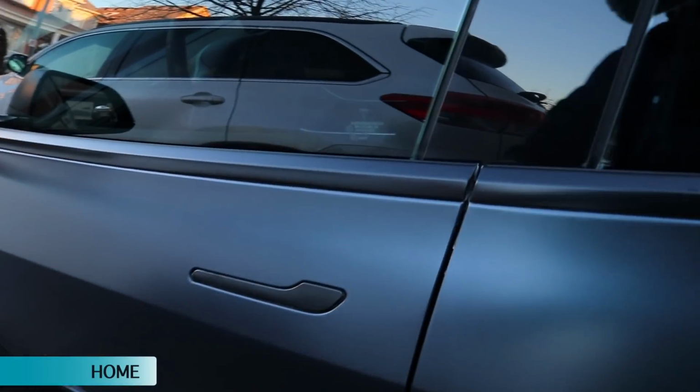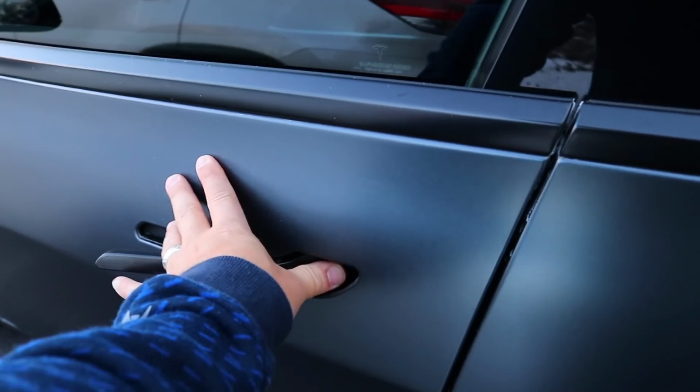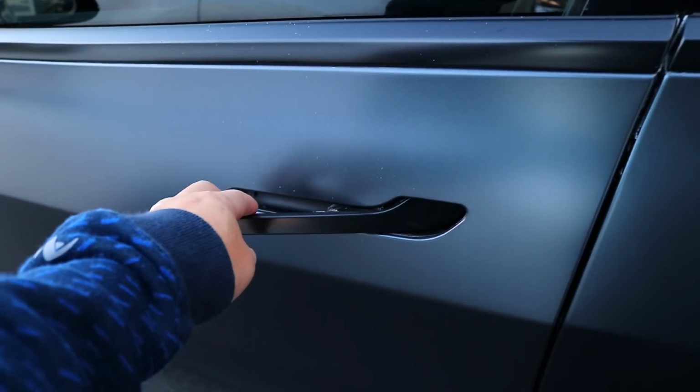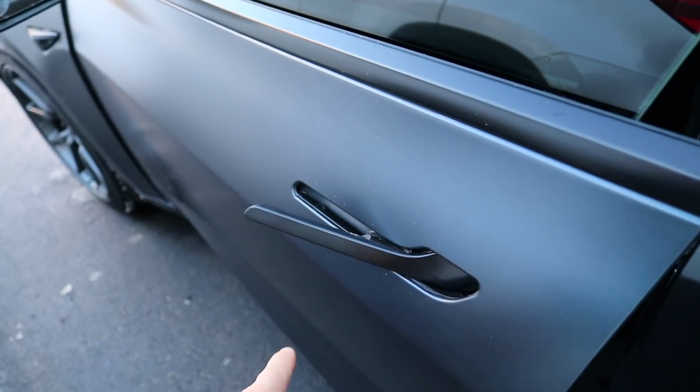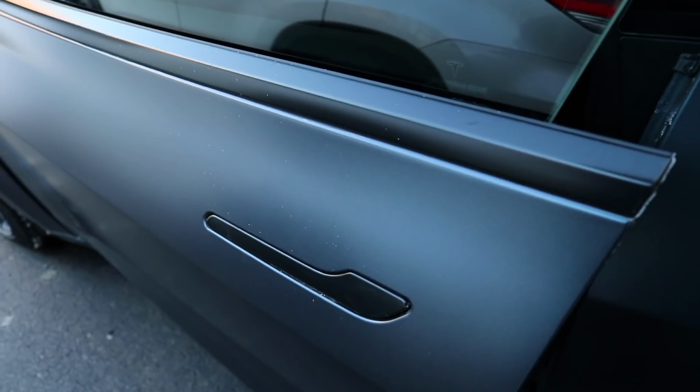I washed the car last night before our trip. See if the door handles are frozen. A little bit, just a little bit. They sort of stick out. That's okay. Just push them back in.